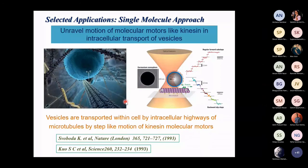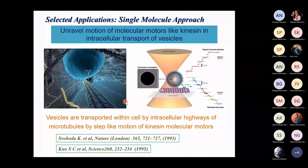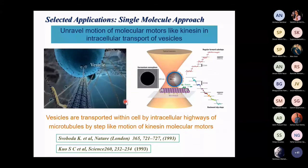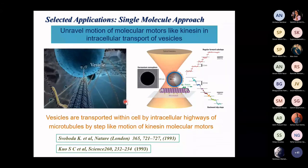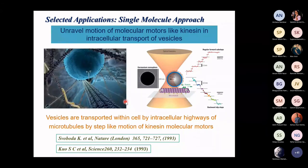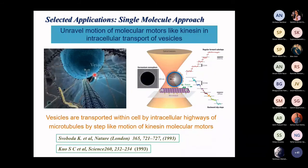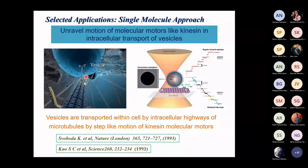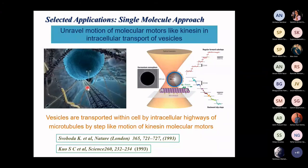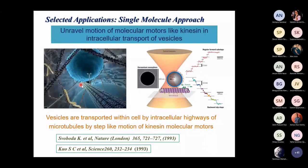Another very interesting thing from a biology point of view: you know that inside a cell you have interstate highway-like things. From one part of the cell to the other part, how do the materials move? It is now known that this is possible by a motor molecule called kinesin. See, this is the interstate highway. They basically take small steps, just like a small baby does, and so they transport the material from one end to the other.